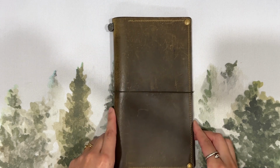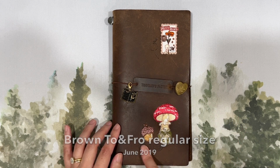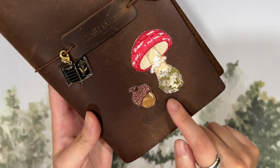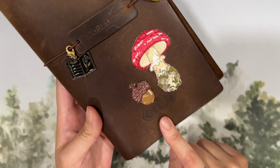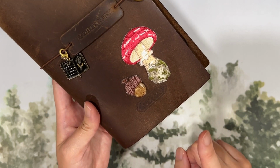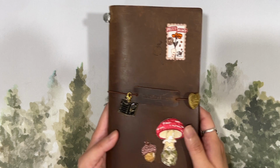The second traveler's notebook that I'm here to share with you is the brown To&Fro regular size traveler's notebook. This is the special collaboration between Traveler's Company and this brand called To&Fro, and this is from the 2019 collaboration. They had 2 different collaborations with To&Fro, and there is a slightly more recent one, but this is the first one that had the brown traveler's notebook as well as the blue traveler's notebook.